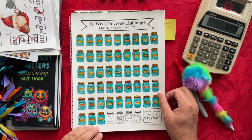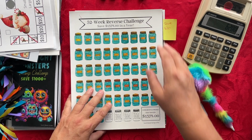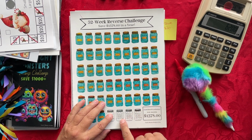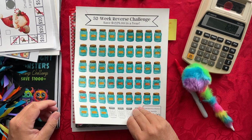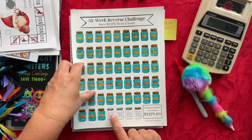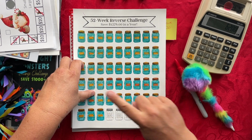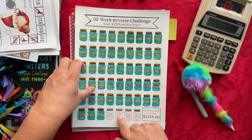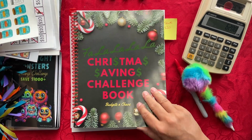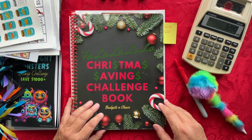All right, we are at week 50 on the 52-week reverse challenge. And so because we are on week 50, I need to save $3 this week with this challenge. So I haven't cash stuffed week 49. So at the end of this week, I'll be cash stuffing week 49 and week 50, but for this week, it's $3.